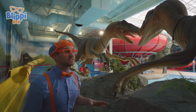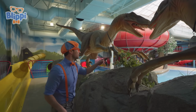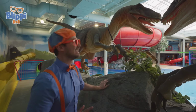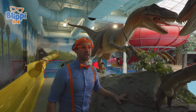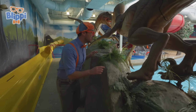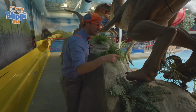Whoa, raptors are so cool. Yeah, do you see their claws? Whoa, they're so sharp. Looks like they're playing. They're saying, hey, do you wanna play? The other one's like, yeah. Whoa, and check out the feet right here. Do you see the big claws on the feet? Yeah, come check it out!